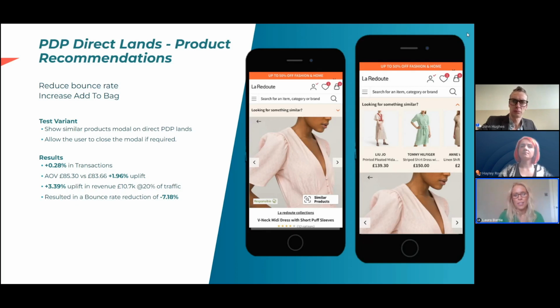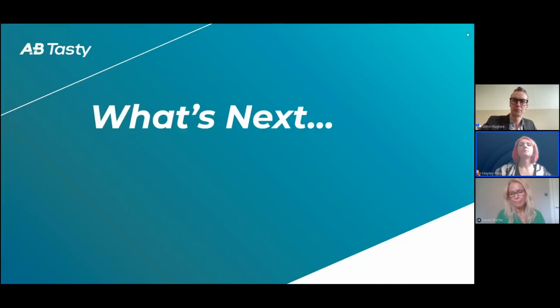I think the thumbnail images are getting smaller on Google, and I think that's why bounce rates are increasing across all sites. So it's important that at this point we give them other options to look at. Perfect. Thanks, Laura. So what's next?